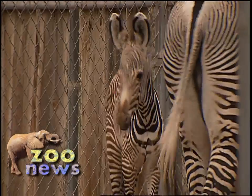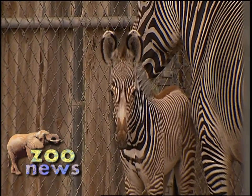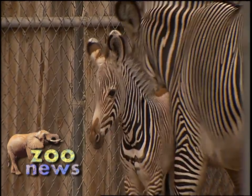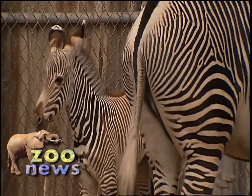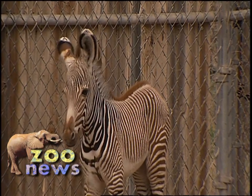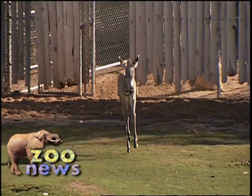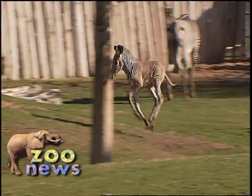It was kind of like watching the proverbial emotional roller coaster, you might say, watching a movie that starts out as a tragedy, going to a drama, and ending up as a comedy with a happy ending. I love happy endings, so hopefully that's the case. Less than 2 weeks after birth, the new zebra foal is ready to explore his exhibit.